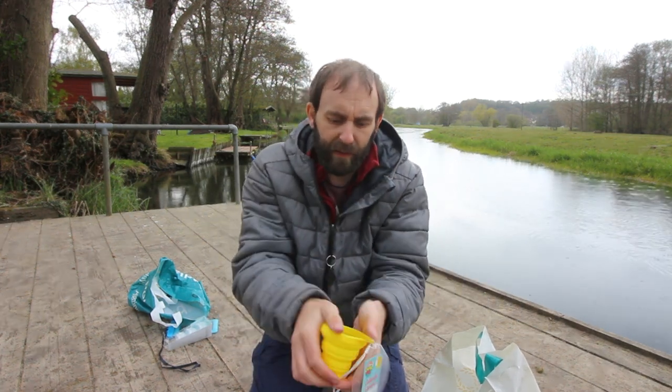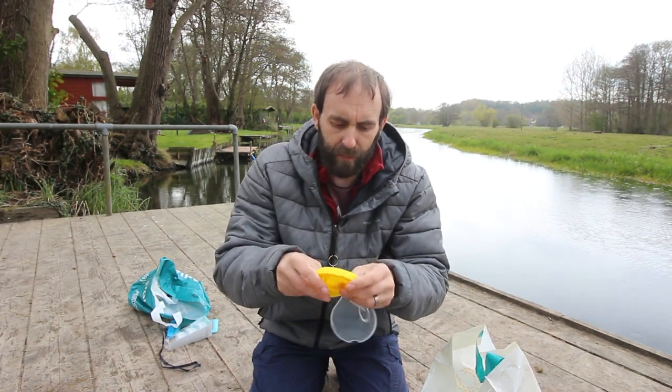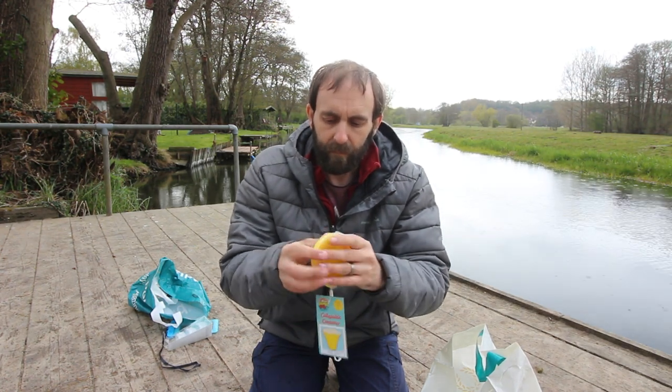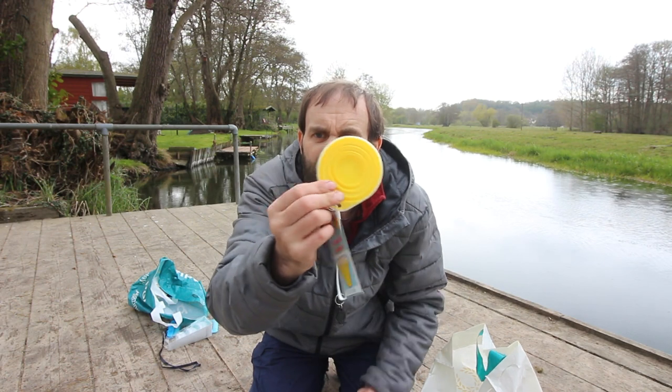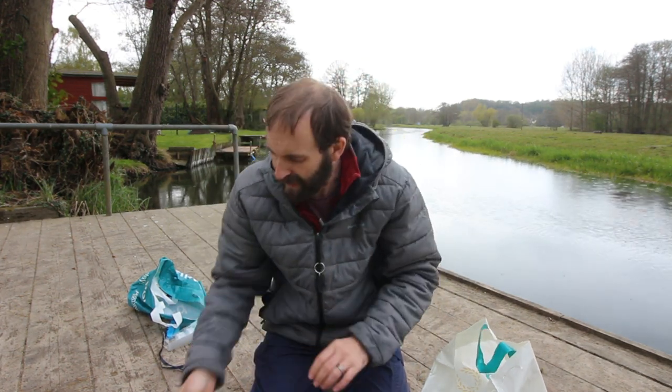Then when I finish with that, just pop it all back together again, give it a little rinse out, and put my lid on just to make sure it keeps it nice and hygienic clean inside there. So I thought, a nice little thing. It's silicone, so it should be heat resistant.